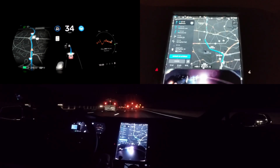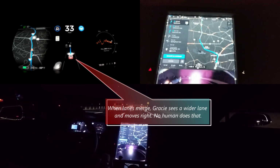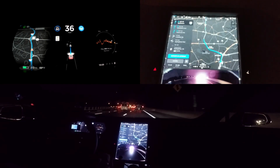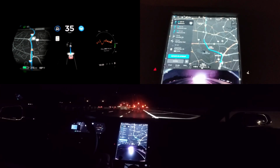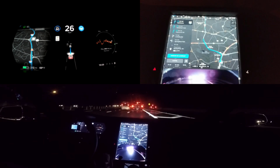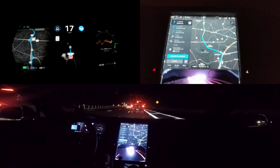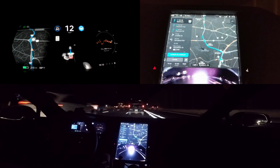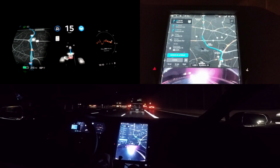Why don't we, and here we go. This is another case where there's no reason Gracie should have moved over there. Again, it didn't cause any real problems, but it's certainly awkward, and everyone around me is probably wondering, why did he do that? Sure, the lane got wider, but it's clear the lane was going straight through and there was something else merging in. Again, you know, just why am I in this lane?